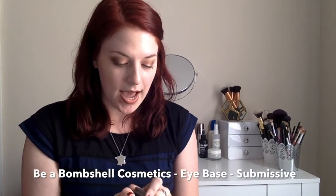The second one, I think this is drugstore, I'm not 100% positive, but it came in an Ipsy bag, and it basically is very similar to this bad boy. I'm going to consider it drugstore, but this is the Bombshell Cosmetics eye base in the shade Submissive. This is what the product looks like on the inside. And this is much more sheer than the other one I'm going to talk about, but that's why it's perfect for a base. If you just stick your finger in there, that is what it looks like on the finger, and then if you blend that out, it gives a really sheer wash of color, but that's why I really love this product.